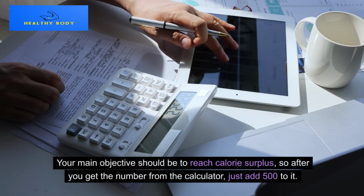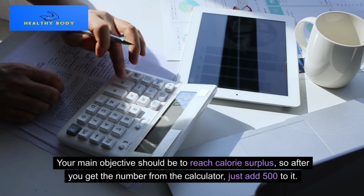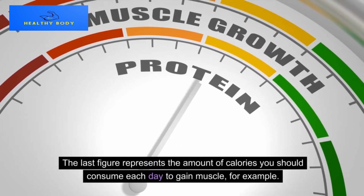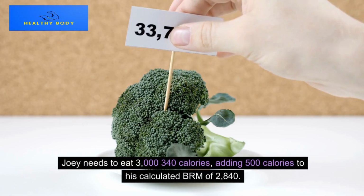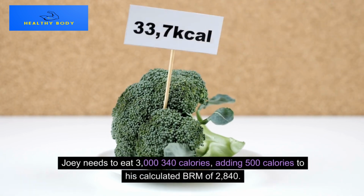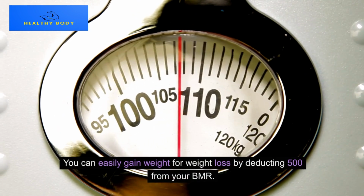Your main objective should be to reach a calorie surplus, so after you get the number from the calculator, just add 500 to it. The last figure represents the amount of calories you should consume each day to gain muscle. For example, Joey needs to eat 3,340 calories, adding 500 calories to his calculated BMR of 2,840. You can easily lose weight by deducting 500 from your BMR.